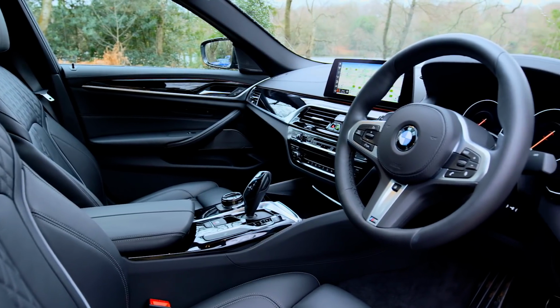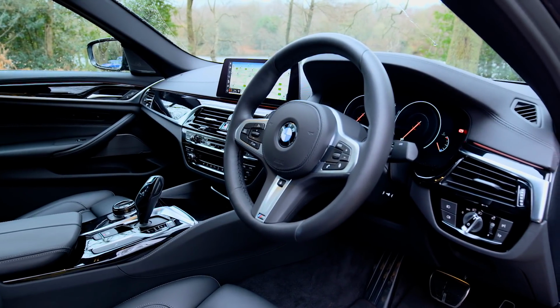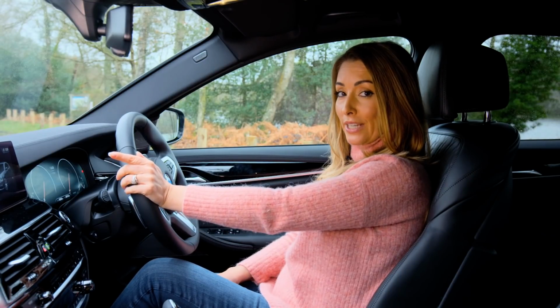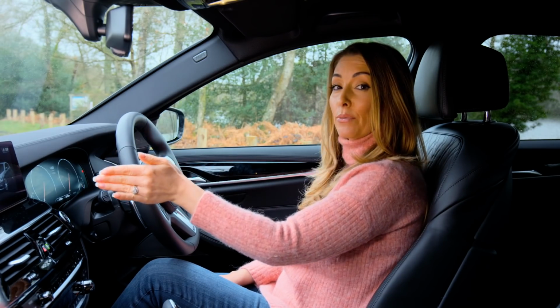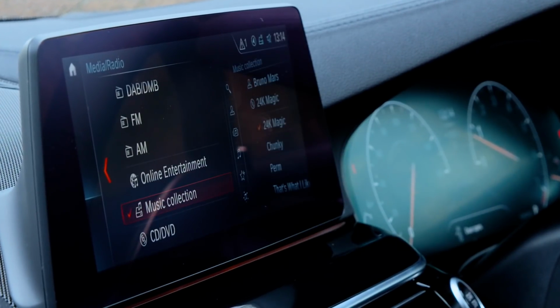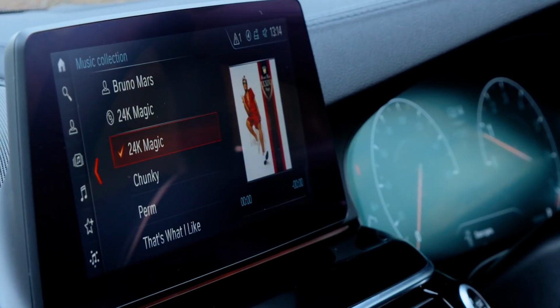Inside, everything has that high-quality feel you'd expect from a BMW. Leather comes as standard, even on the SE, as does the 10.25-inch LCD infotainment touchscreen. This has everything from a DVD drive to 20 gigabytes of memory for storing music, giving drivers a hub for everything that they need or want on a journey.